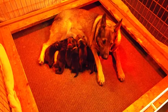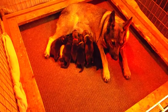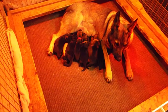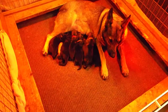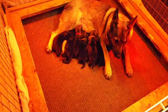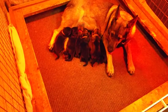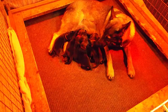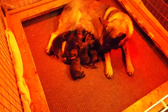I'm going to have to discontinue this, because really all you're seeing is them. They weighed close to 2 pounds and a little over 2 pounds. 1 pound 14 ounces I think is the lowest weight, and 2 pounds 3 ounces I think is the highest weight. And I think the highest weight is Black Collar Boy, who is going to be black and tan. The tan is starting to develop on the side of his face. The tan is starting to develop on his little legs.